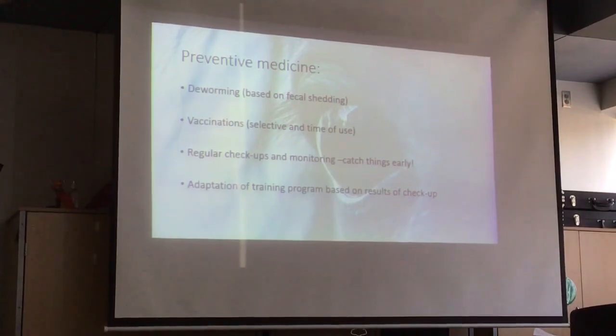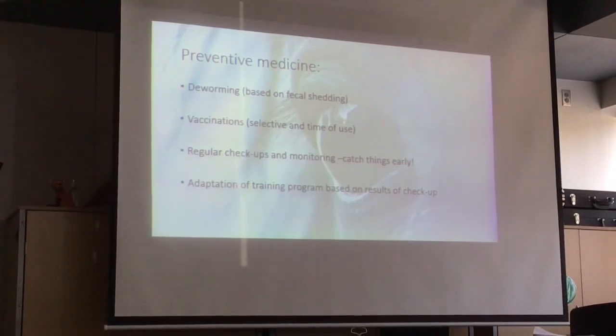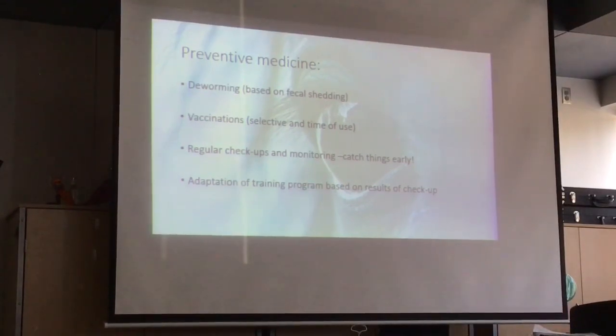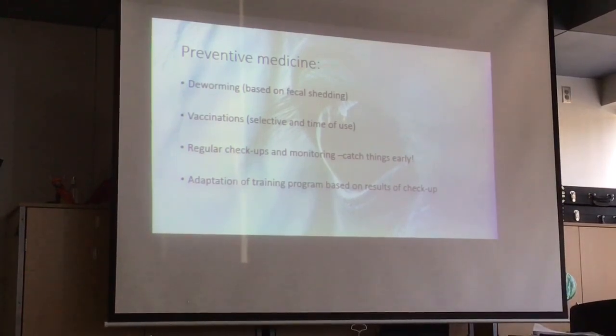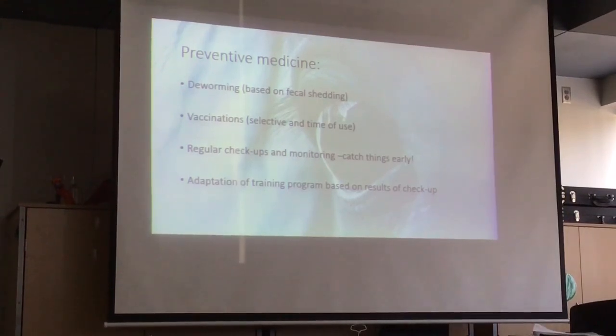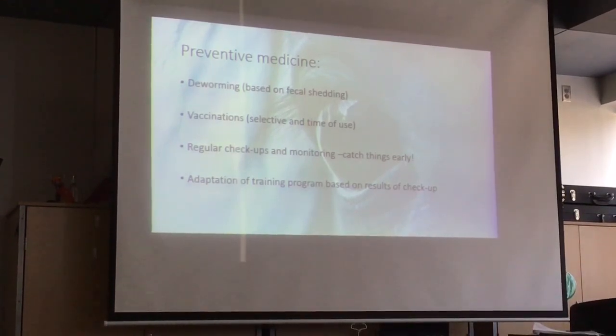Question about fecals. Sand in the fecal? Yeah, you can find that, and then you know that it could really affect how the horse's gut works. If that happens a lot, you try to not just treat it, but avoid it. Put them on pasture, somewhere where there is... yeah, pasture.